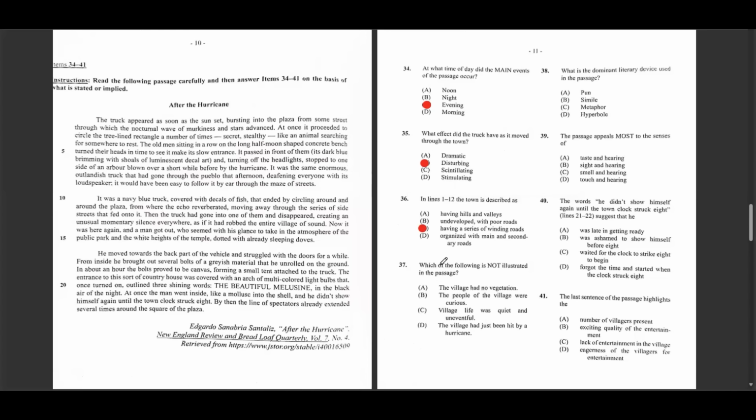Number 37, which of the following is not illustrated in the passage? The village had no vegetation. The people of the village were curious. Village life was quiet and uneventful, and the village had just been hit by a hurricane. So you definitely know option D was there in the passage. The village had just been hit by a hurricane because the title could clearly tell you that it's after the hurricane, right?